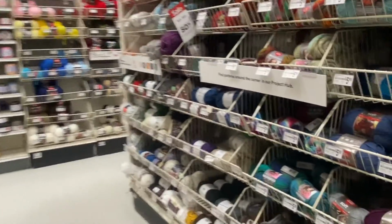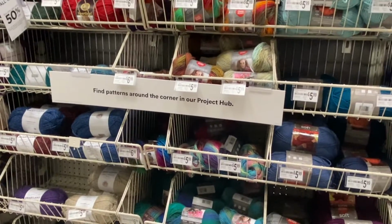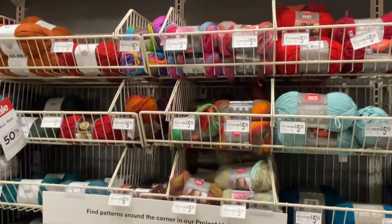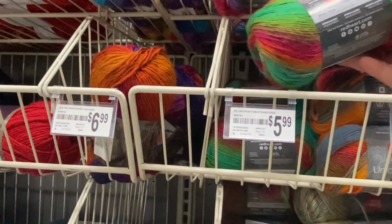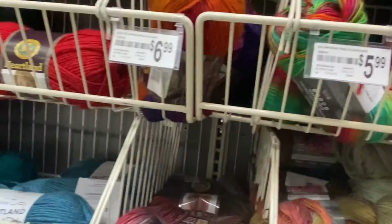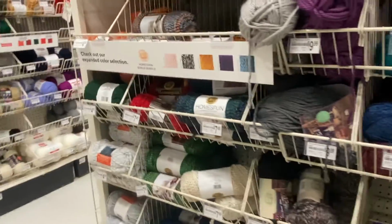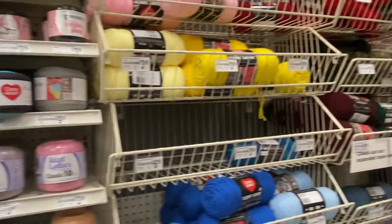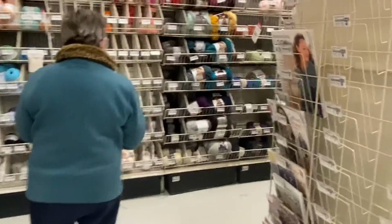Let's see, Red Heart Soft, which I like, Unforgettable, that I like. I don't see any new colors in that this year, but that's okay because they have so many. What is this? Is this new? Rainforest. I don't think that's new. Pretty. It's pretty all the same. Okay, Homespun. Usual tools. Super Saver and Michaels' Craft Value equivalent.